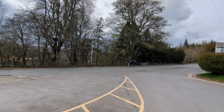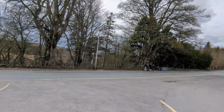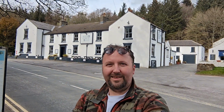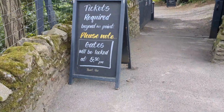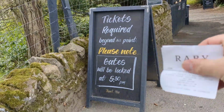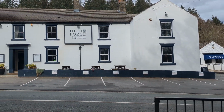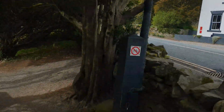So what we basically do is just cross the road here, being careful not to get run over at the same time. Tickets are required beyond this point. There you go, that's my ticket, guys. There we've got the High Force Hotel. Okay, so across the road.